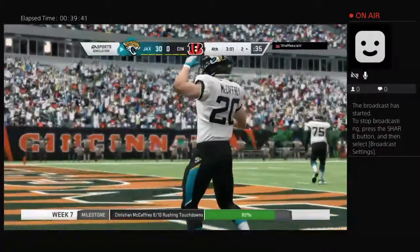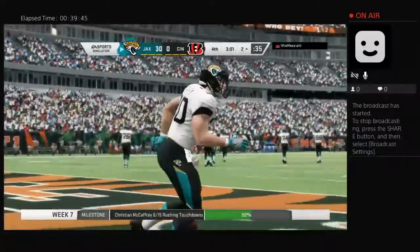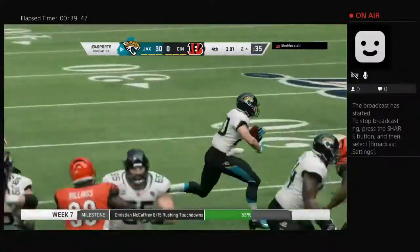Christian McCaffrey. His 3rd touchdown of the game, number 11 on the year, as his guys continue to pour it on.